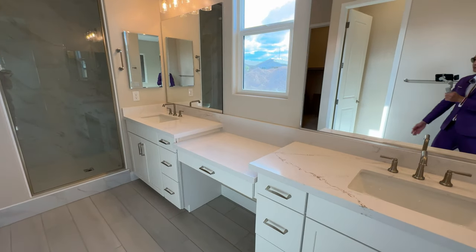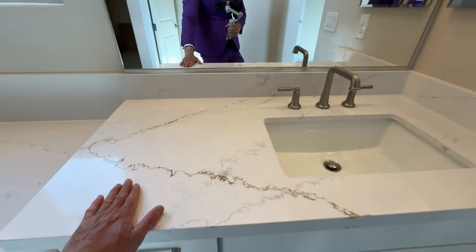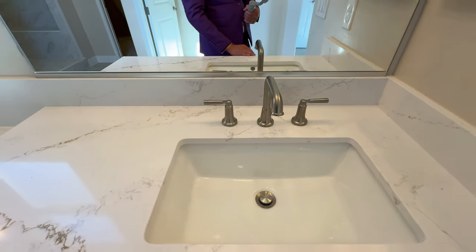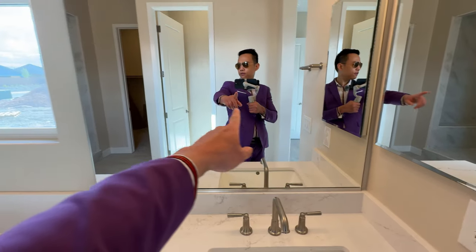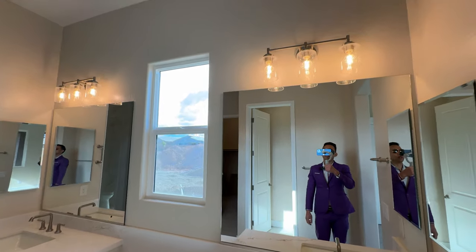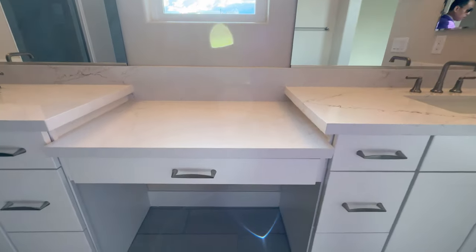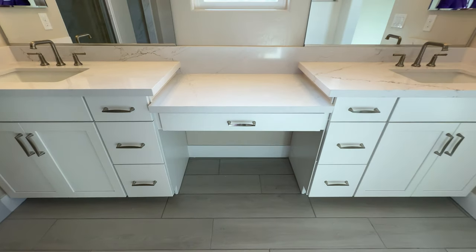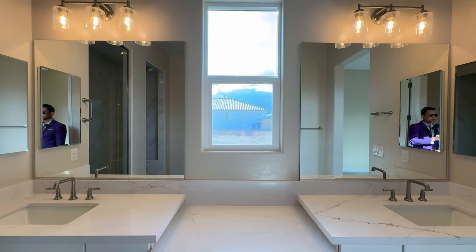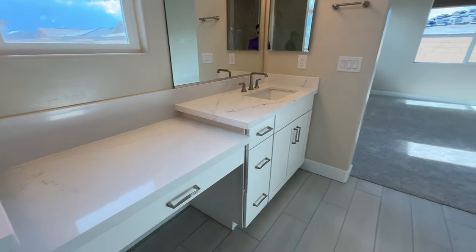Double sink with a makeup table. Hello, guys. See how this green alone is definitely gorgeous. And then you have undermount sink, beautiful faucet. You have double medicine cabinet. You have two vanity lights. And then you have an area for your makeup, right? You don't have to worry about it. It's already here. You have a window there. Okay, double sink. No more sharing of sinks.